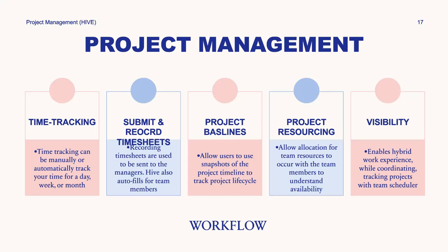Then you have submit and record timesheets. Recording timesheets are used to be sent to managers. Hive also autofills for team members. So due to the deadline or whatever start date, if you don't want to put it in manually, Hive autofills it for you, especially if you have a tight deadline that you need to complete certain things by.